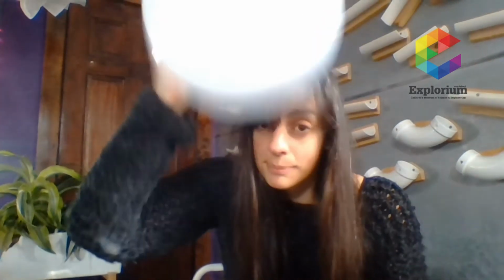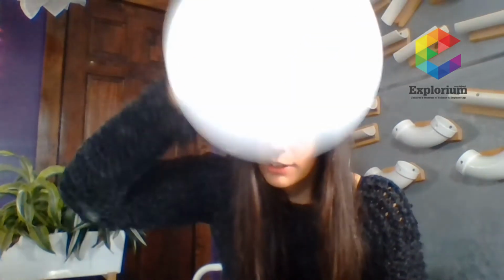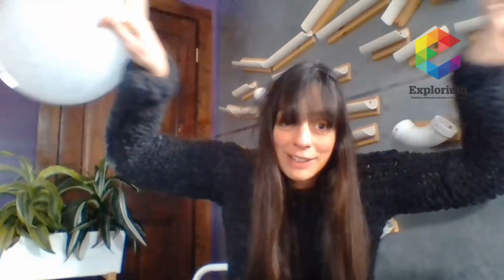And remember what happened to the two same sides of the magnet? Did they like being near each other? No, they did not. So can you see my hair is doing the same thing? The hairs are all negatively charged, they are all the same charge, they do not like being near each other, and therefore at the moment I look a little bit like a fountain. All my hair is repelling from each other and spreading out around my head. Might stay like this now. I think this is my new hairstyle.